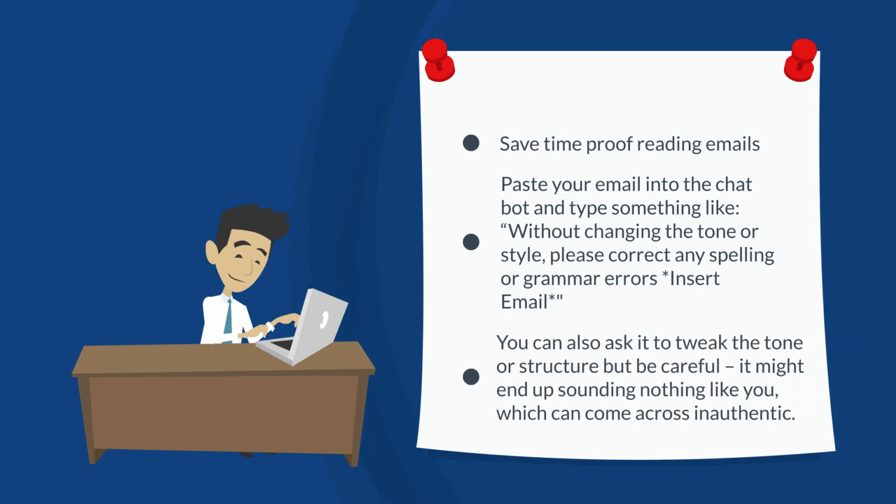You can also ask it to tweak the tone and structure, but just be careful, it might end up sounding nothing like you, which can come across as inauthentic.